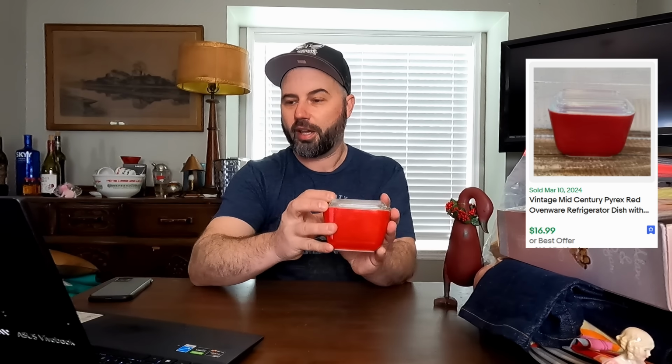Okay, we also sold this little vintage refrigerator dish. It's a Pyrex refrigerator dish with the lid. It's in actually really good shape considering how old it is. It doesn't have a lot of scuffs, and it has the lid with it. We sold this for $16.99.